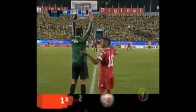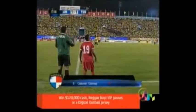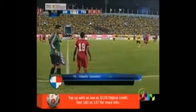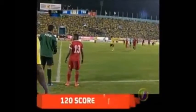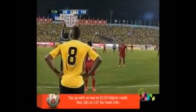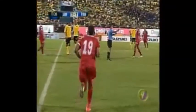Well, it is Panama who will make the first substitution. Gabriel Gomez will come out, and going on the park is Alberto Quintero. So they've made all three changes. And now Jermaine Johnson will go on, wearing the number 8 shirt.